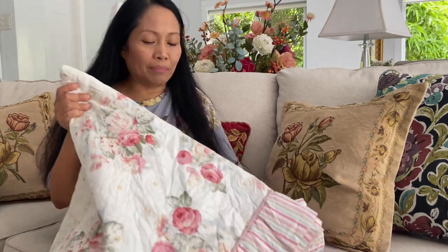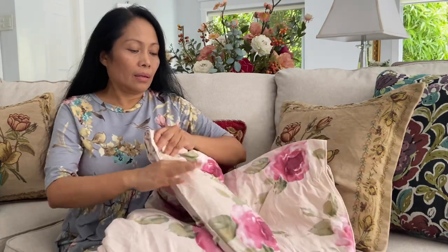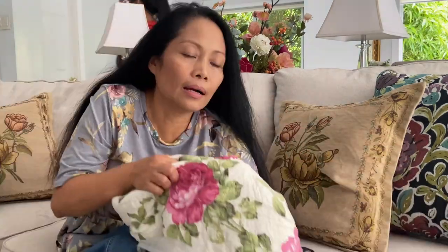Now we come to the yummiest of all. Of all the bed covers, this is one of them. I just love pink florals in beddings or in pillowcases, pillows. Wow, this is just wow. It has ruffles, corded, and the flowers. This is a comforter that is so very thick. And it has large pink florals.